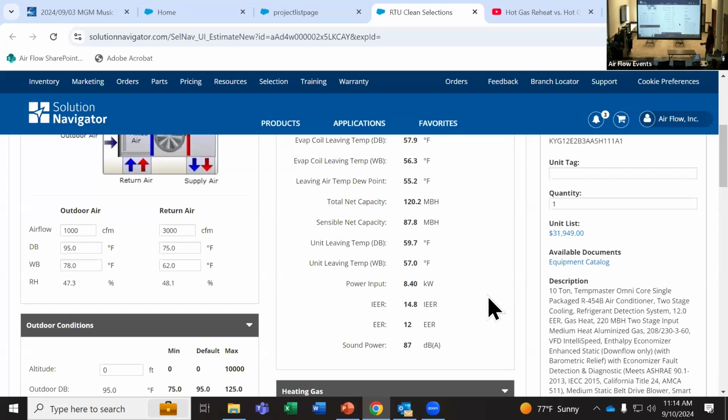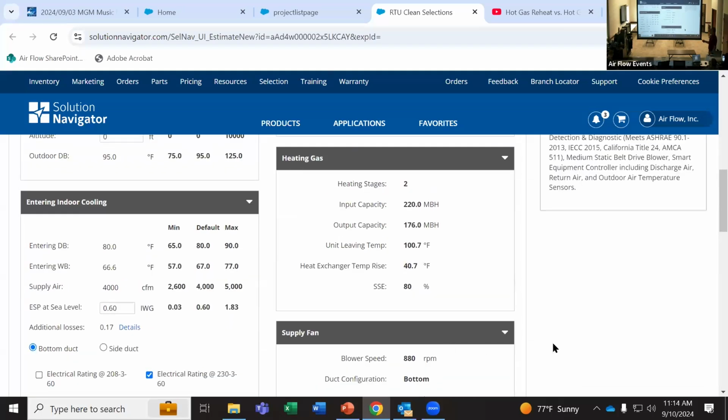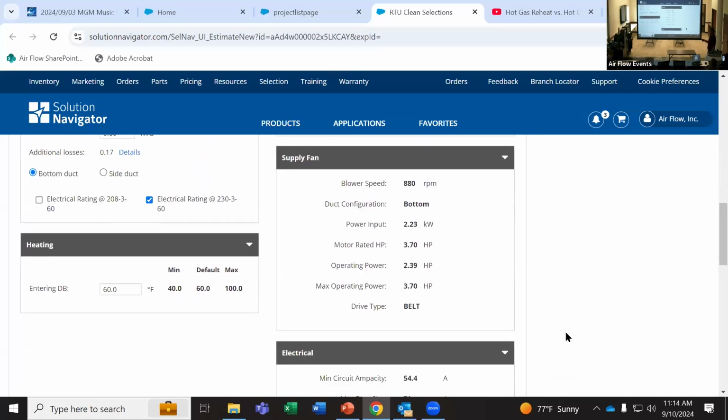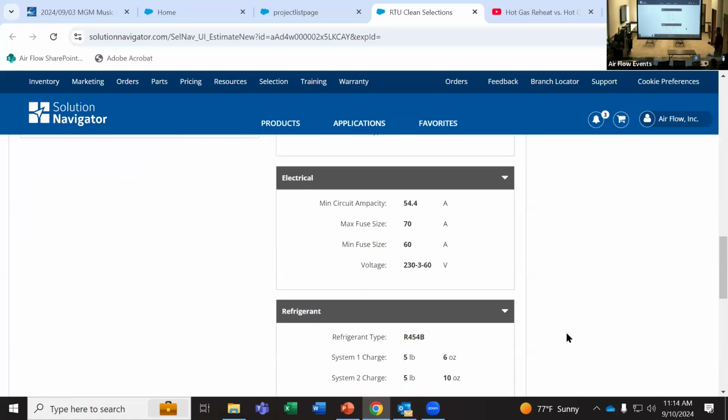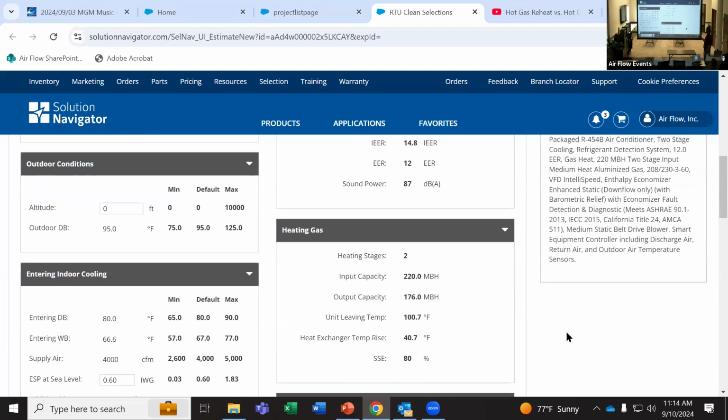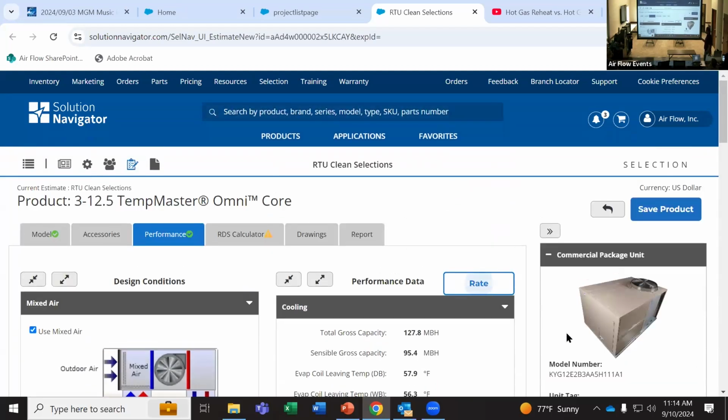And we do have expanded sound data if we need it for units, but this gives us an idea of how loud a unit is going to be. Just scroll down a little bit, see if there's anything. So this also gives us what our operating horsepower is and our electrical information. So all important information when we're looking, and system charge. So, all right, let's go on to our next unit and see, expand this a little bit. So go to save product.